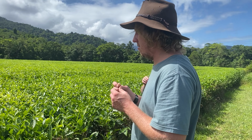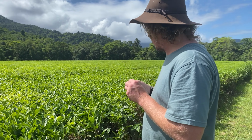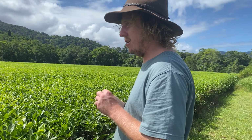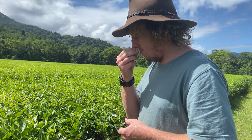It's got to be dried and all that. Oh, I guess it is pretty high. Like when you're standing, it looks lower. It sort of almost smells like tea, but maybe I'm just thinking it smells like tea because it's a tea plant. It just smells like plant.